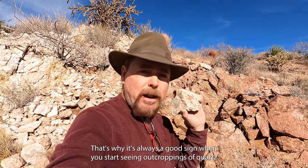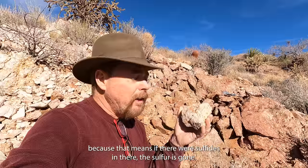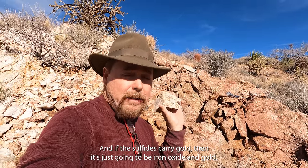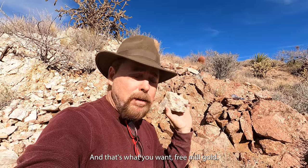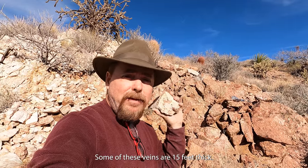sign when you start seeing outcroppings of quartz that are iron stained or have limonite in them. Because that means if there were sulfides in there, the sulfur is gone. And if the sulfides carry gold, then it's just gonna be iron oxide and gold. And that's what you want, free mill gold. This is gonna be common up here. Some of these veins are 15 feet thick.